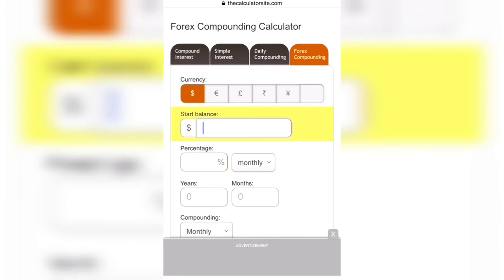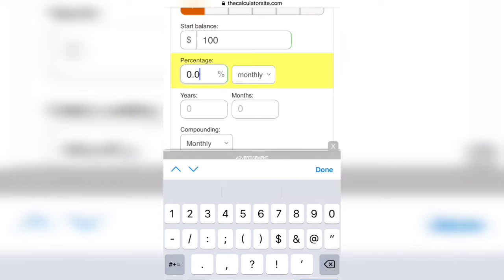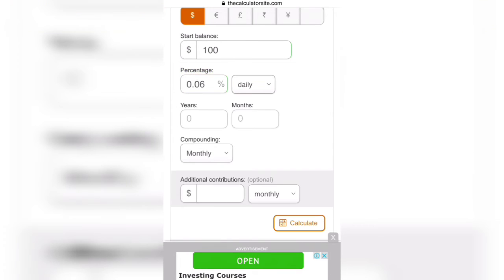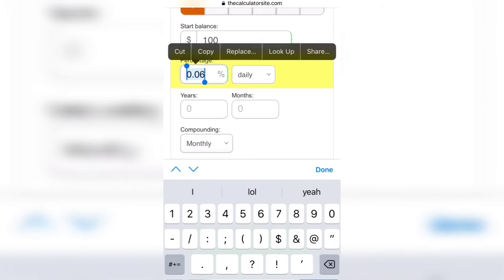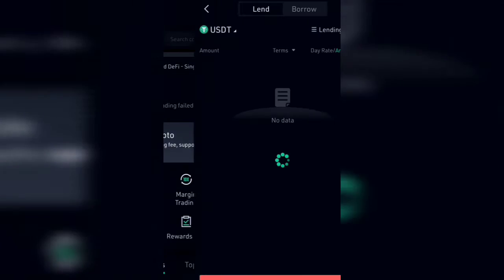Alright, so we made an investment of 100 USDT at a return of 0.06% daily, I mean. For those who noticed, we actually made an error when inputting our average daily returns. We actually made it 0.006% back on Kucoin. But the good thing about the Kucoin lending app is that Kucoin actually corrected that for me. So we are back on the Kucoin app, going back to the crypto lending.